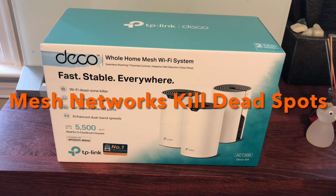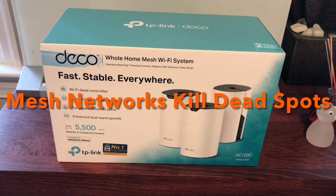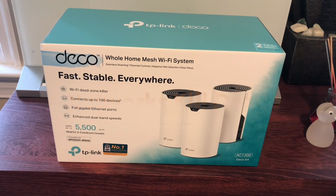So I went out, and you're saying, well, which mesh system should I buy? I bought TP-Link, and their system's called Deco, and there's many different models. One of the more current models is this S4. That's the one I bought. It says on the box, it's a Wi-Fi dead zone killer, connects up to 100 devices, full gigabit Ethernet ports if you want to plug your laptop directly into the back of one of these, and it's got enhanced dual band speeds.